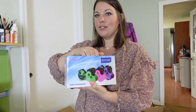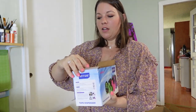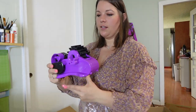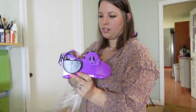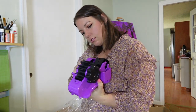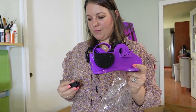I ordered a new tape dispenser because I am getting very tired of just holding rolls of tape and then having to set them, like put the sticky end against my table in order to keep it from curling up on itself. So I ordered this bad boy. How nice is that? I'm not exactly sure how it cuts. Gonna actually have to read the instructions on it, but I really wish that these came in lighter pastel colors, but I couldn't find one.